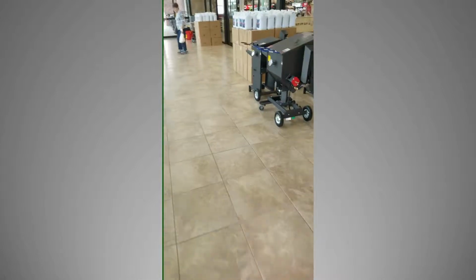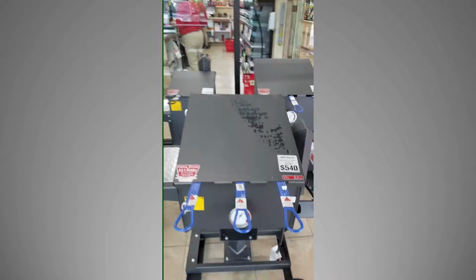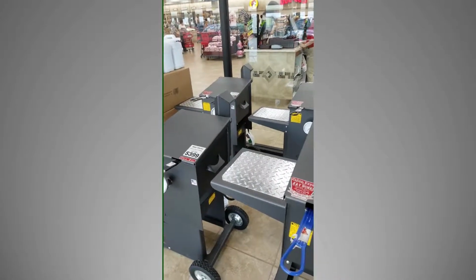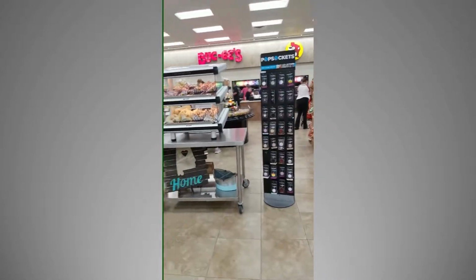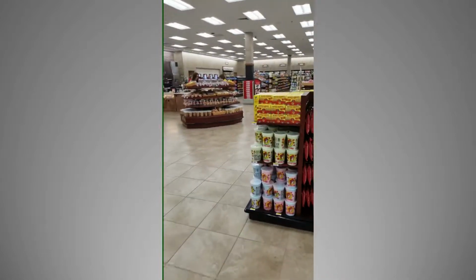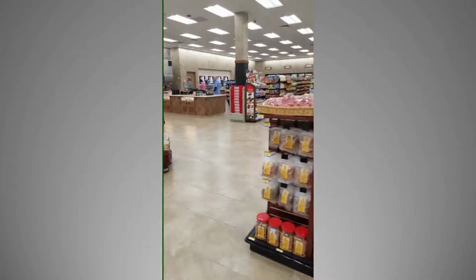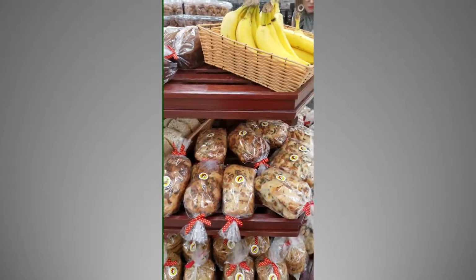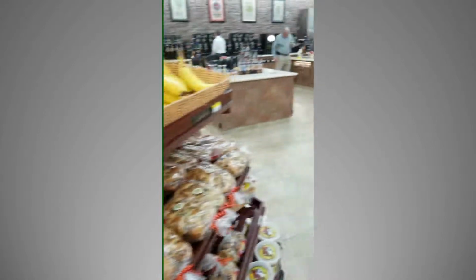They say they have 35 convenience stores in Texas. And the atmosphere is always nice inside. Lot of food inside here. Oh, and they say they're gonna open another location in Daytona Beach, Florida. I'm gonna go check it out.